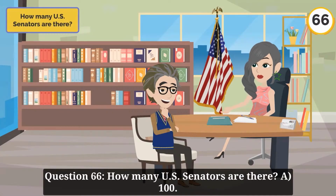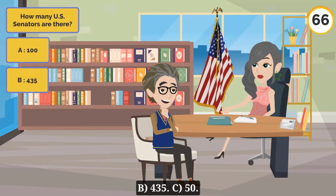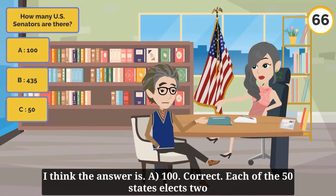Question 66. How many U.S. Senators are there? A. 100. B. 435. C. 50. I think the answer is A. 100.